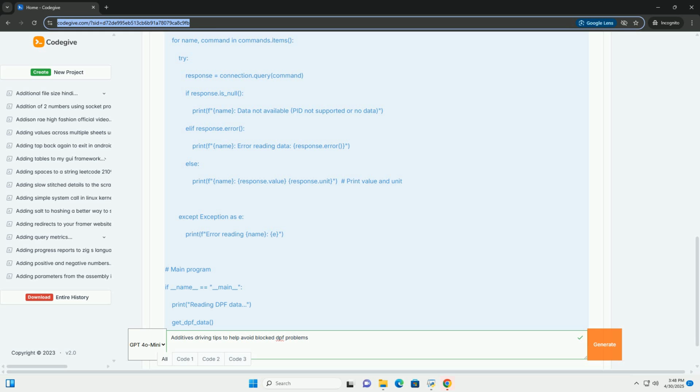6. Fuel quality. Poor quality fuel can contain contaminants that contribute to increased soot production and ash accumulation. 7. AdBlue/DEF, diesel exhaust fluid, system problems, for vehicles equipped with SCR, selective catalytic reduction. Issues with the AdBlue system can indirectly affect DPF performance, as it's part of the overall emission control strategy. 8. Fuel additive usage. Incorrectly used or inappropriate fuel additives can contribute to DPF clogging, especially those that leave behind metallic ash.